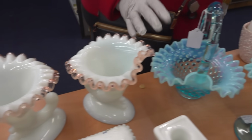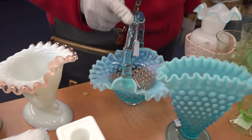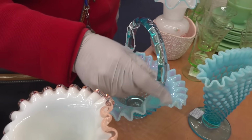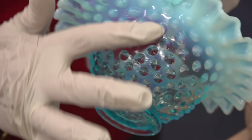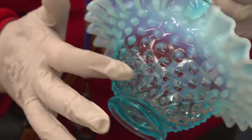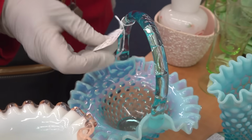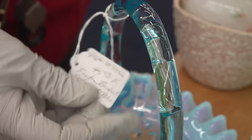Then you've got hobnail. I like the hobnail, and I like the two-tone. Look at the form of the handle of this basket. It has that bamboo shape handle, and it's got hobnail. What's hobnail? Well, hobnail's right here. It's the spiked hobnail, for which Fenton is relatively well known. So you can see they're almost like cones, like an ice cream cone at the bottom, rather than very smooth around it. They want $45. It's also Fenton, and this piece is worth about $55.